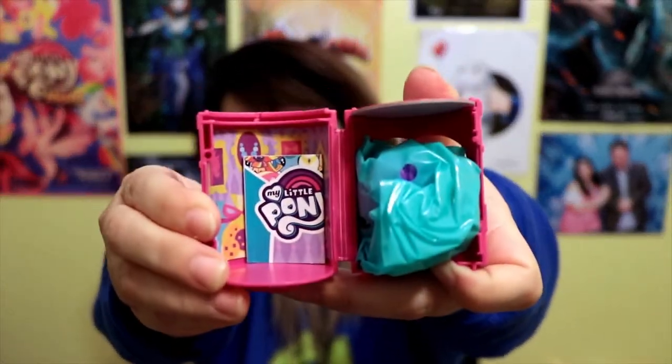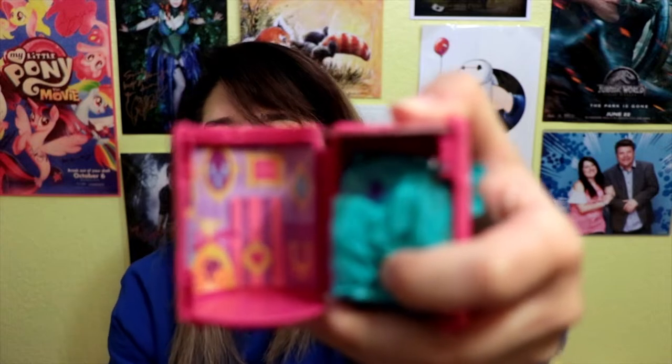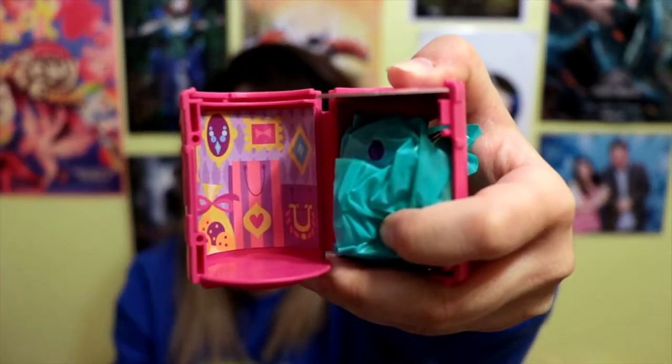And on the inside, you can see that there's the Cutie Mark Crew. It comes with a little piece of paper that describes what is in here. And then you have a little background scene if you're gonna keep these, and it kind of goes with the little cutie mark. So we're gonna take out the cutie mark, and before I read that, I'm gonna open this up. Okay. Ready, ready, ready.